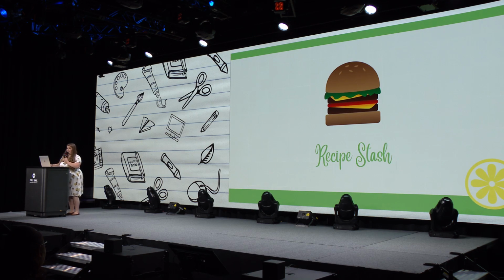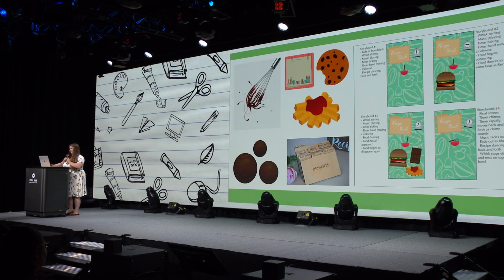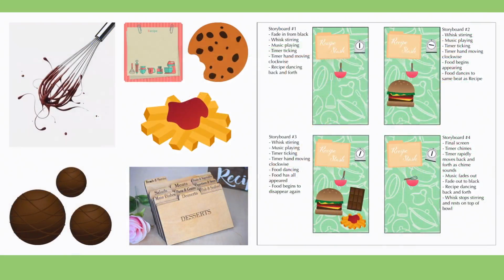My first project is called Recipe Stash. For this project, I wanted to create the loading screen for an app that can be used to store, share, and test recipes. I created multiple food-based assets, including a timer to display loading time and a whisk stirring in a bowl. Movement of all of these assets was also included to entertain the user. Here is Recipe Stash.